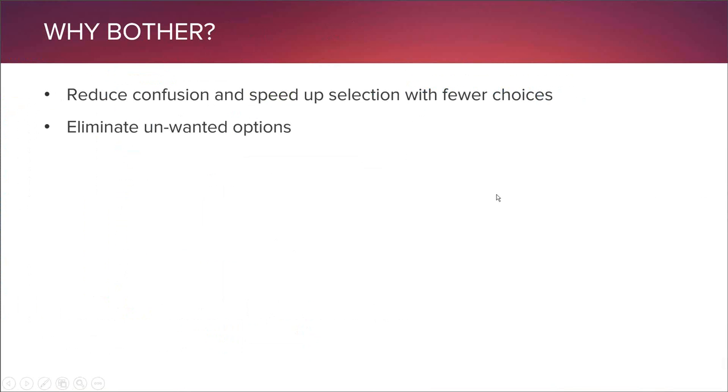So again, why are we going to go through the effort of setting scopes as applicable, or adjusting which are the allowed page types under each type of page? It just can reduce confusion and speed up selection with fewer choices. If you have to choose from 3 things, you can do that a lot faster than if you have to choose from 10. So you just want to make it simple for editors to do it. It also then helps them make the right choice. You also eliminate unwanted options, so there's no need to wade through things that aren't even applicable to your site. Just get rid of those. It makes it much cleaner. Again, much easier for the editors.